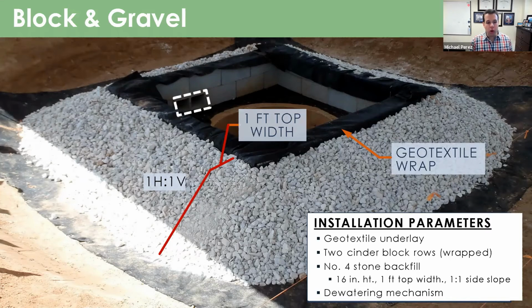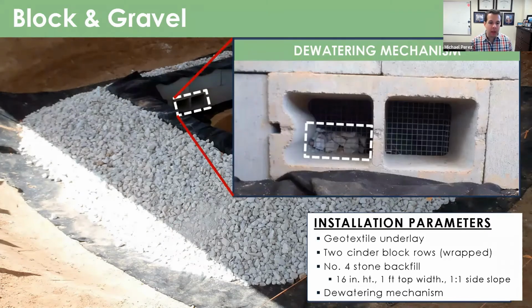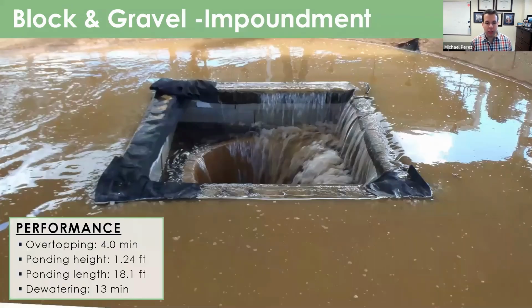What you do is you take one block on the back and you turn it on its side, and that helps you have dewatering. We found that without that overturned block, this would again just impound water for a significant period of time. So you do need to have some controlled dewatering. And so with this block, we've only cut out a quarter of the total opening area, with that geotextile wrapped in front of it. And we've also added a hardware cloth to prevent the rock from washing in.